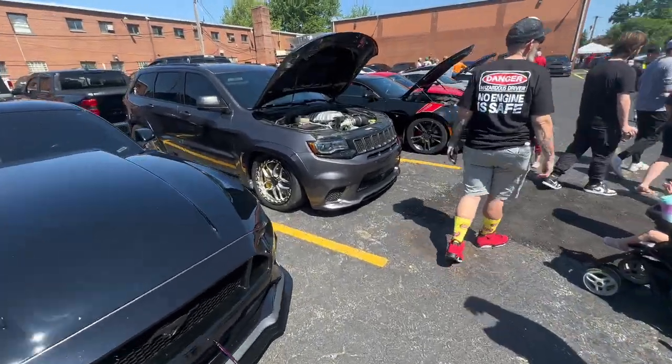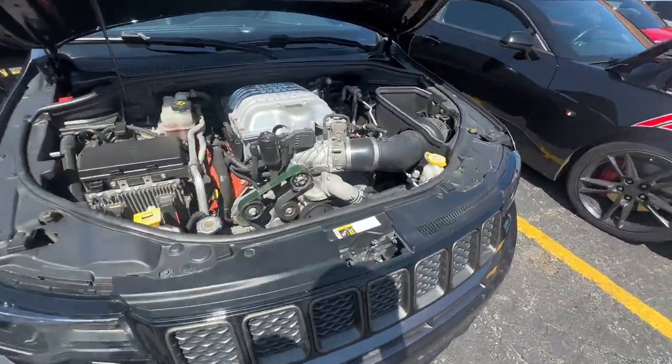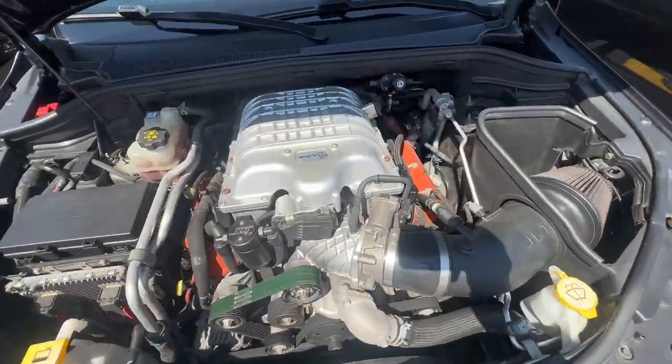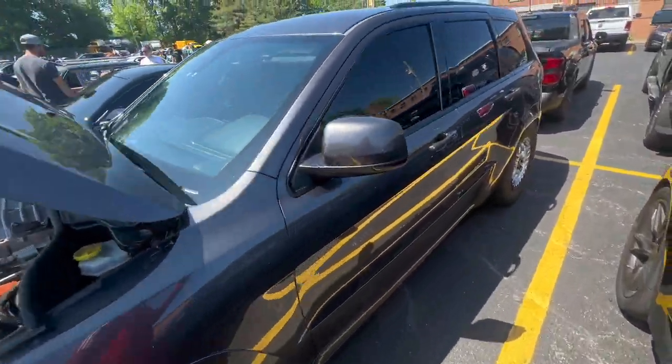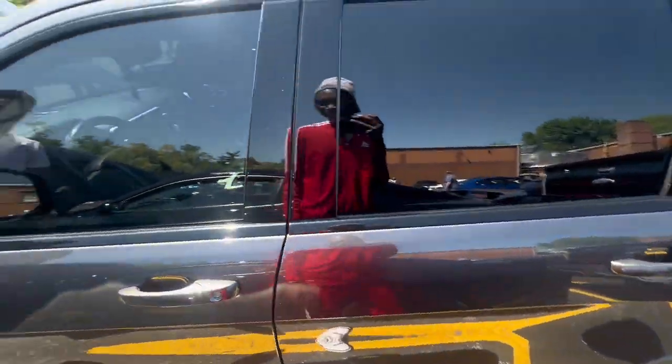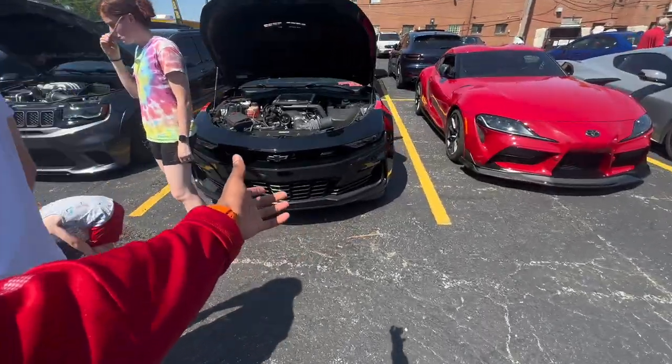Y'all, here go that sleeper Trackhawk, man. Look, the good Trackhawk, man. The green upper, he got the upgraded pulley, man. Look, on wheels. Y'all see it, man. This what dad need right here. SS on the side, y'all.